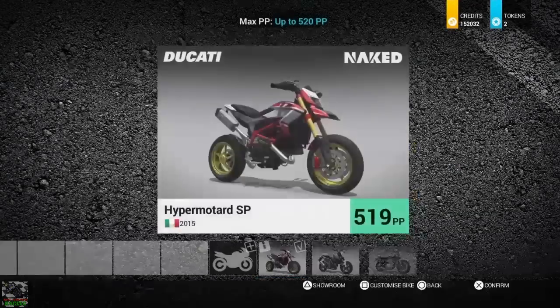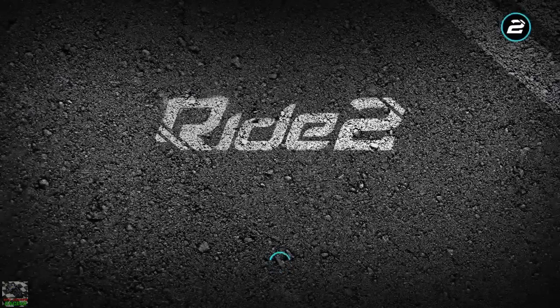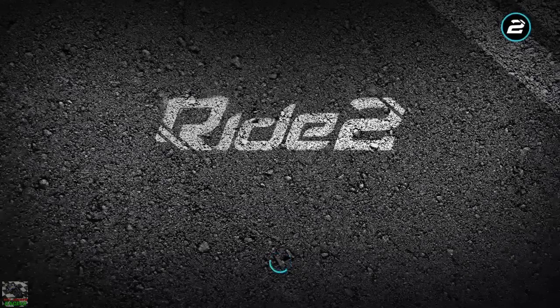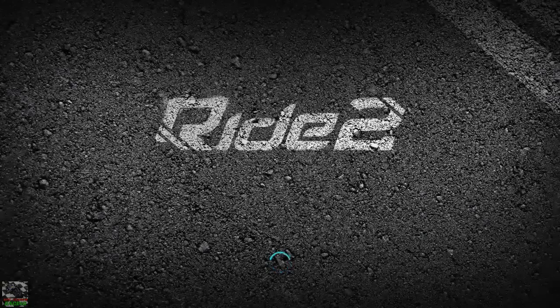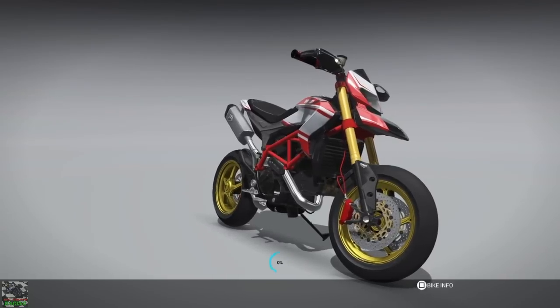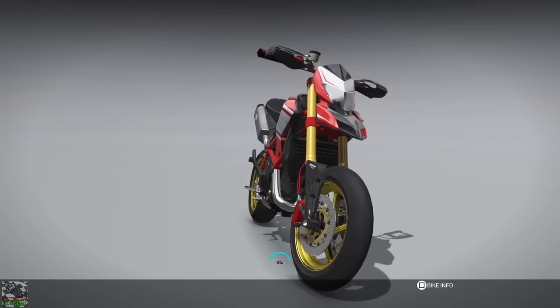Right, guys, we're going to try Eastern Mountains, and this is in rain. Now, we haven't done any races in the wet for quite a while, so it'd be interesting to see how this bike handles in the wet. Plus, again, we're not going to adjust any of the settings. We're going to see what it's like and just hope for the best. So let's get straight into it, guys. So here we go.